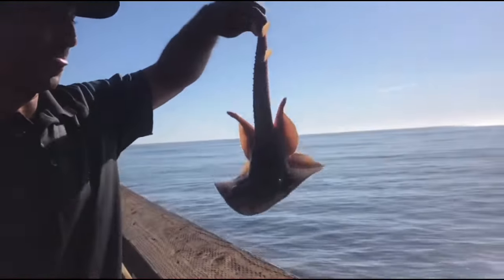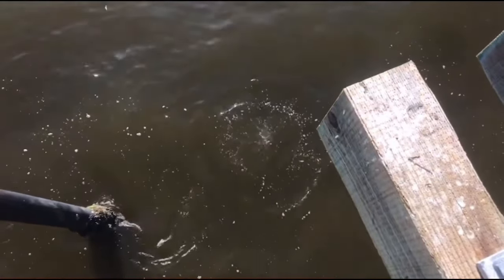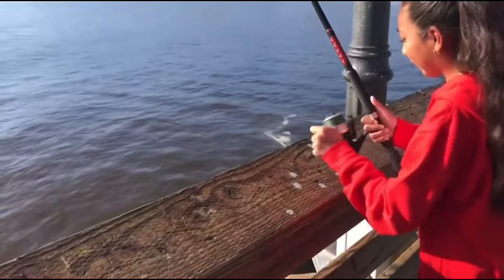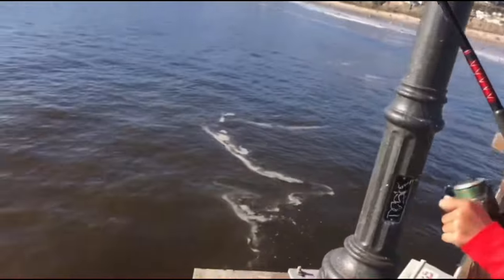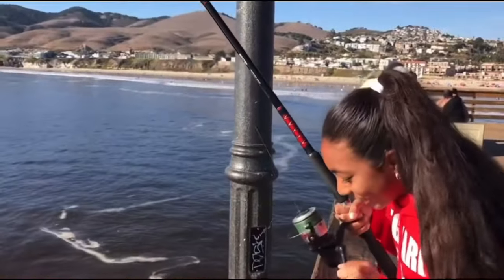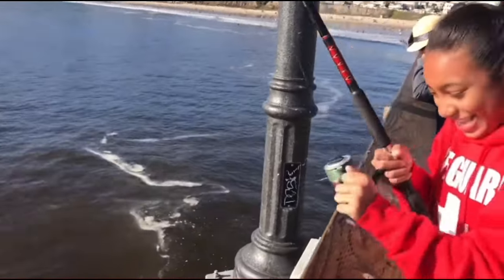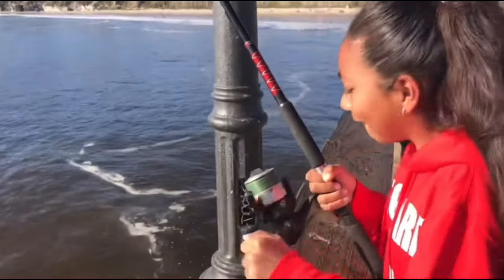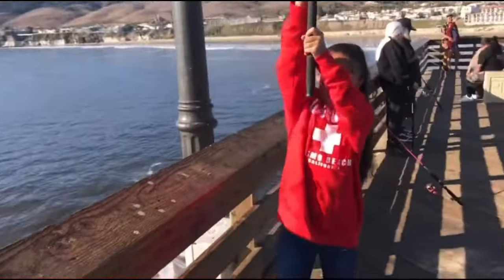See? There you go. Oops. Right on a belly flop. We have another fish on, guys. He's like, Cassie. Oh, I think it's like blue. Blue? Ah, it's so hard to put up. Oh, it's really so heavy. Really, really. You got it. Hey, you're gonna lose it. Bring it up. There you go. It fell.